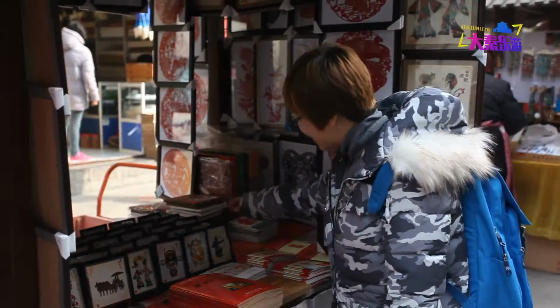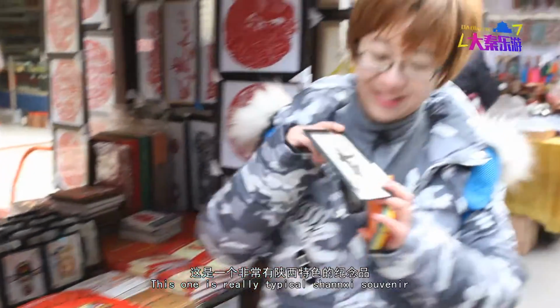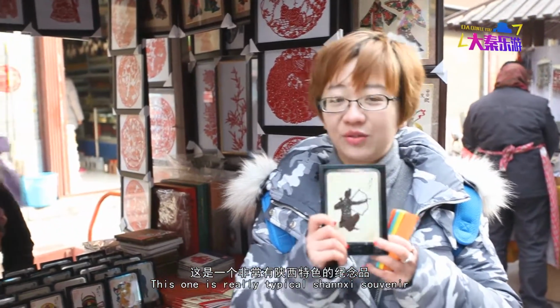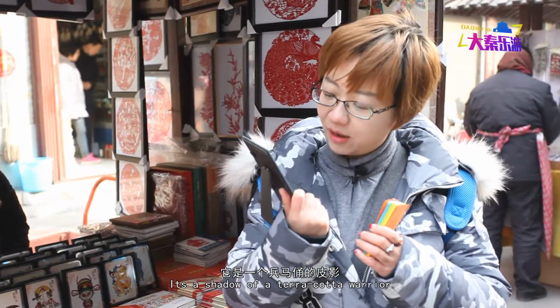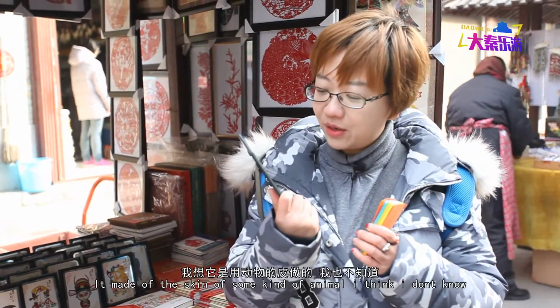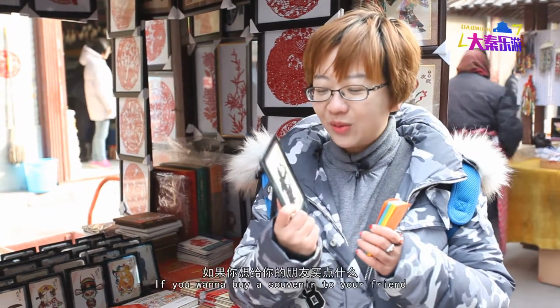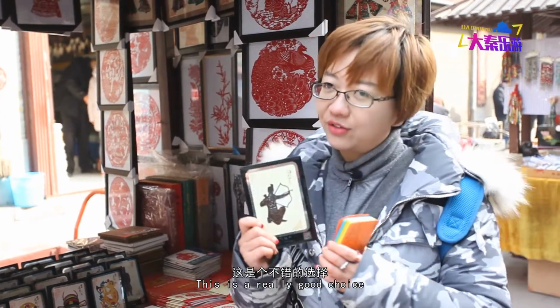老板你好，这个多少钱？10块。哦，谢谢哦。This one is really typical Shaanxi souvenir. It's like a shadow puppet for the terracotta warriors. It's made of the skin of some kind of animal, I think. I don't know. So if you want to buy a souvenir for your friend, this is a really good choice.